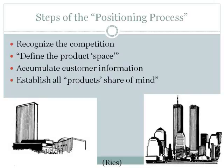An examination of the competition begins the process. A firm must evaluate the competition by finding out who the competition is and what products they have. Second, the product space must be defined. This broadly details the characteristics that define the category the product and its competition fit in. Third, information should be gathered concerning customer attitudes toward products similar to the product in question. Fourth, how much share of mind each product owns should be ascertained.